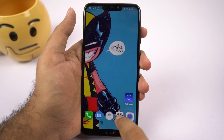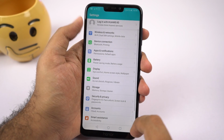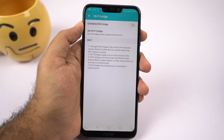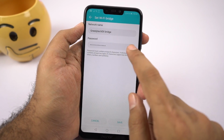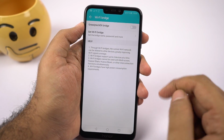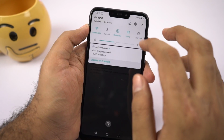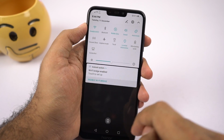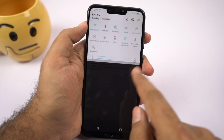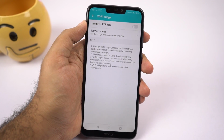Now this feature makes your phone act like a hotspot or a router and share internet access to other devices. Now unlike your regular mobile hotspot, this feature actually shares internet from an existing Wi-Fi connection. Now you might think you will never use this feature. Now let's say you're in a fancy hotel or an airport and you're given internet access only for one device. So in this situation, you can use this Wi-Fi bridge feature to share this single internet connection with other devices.